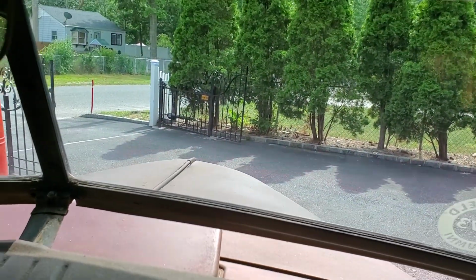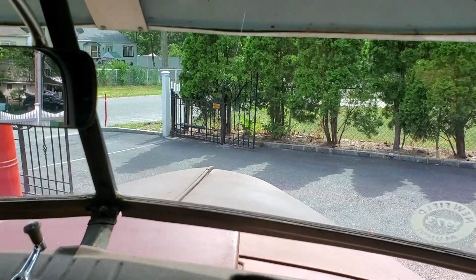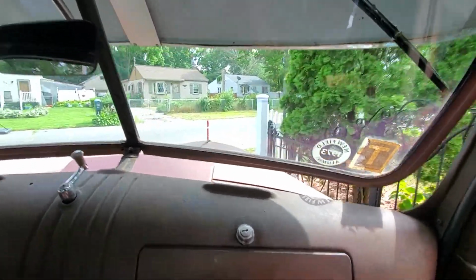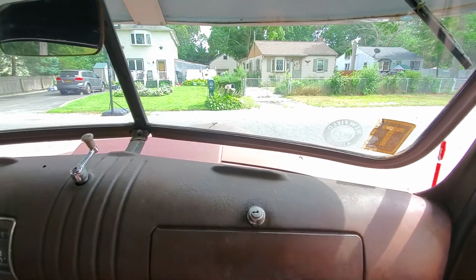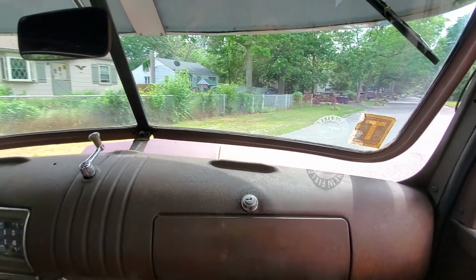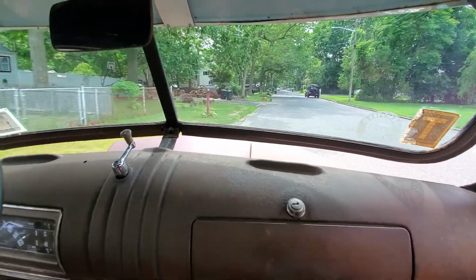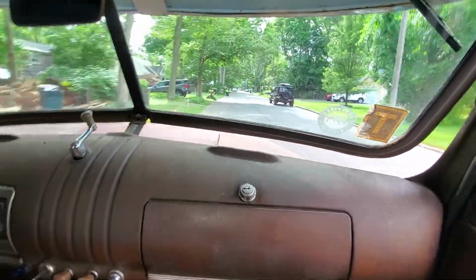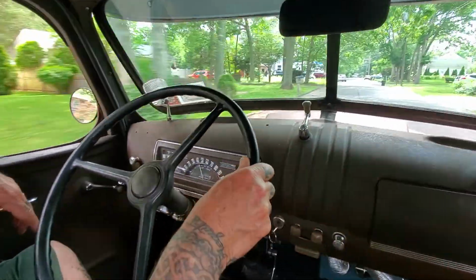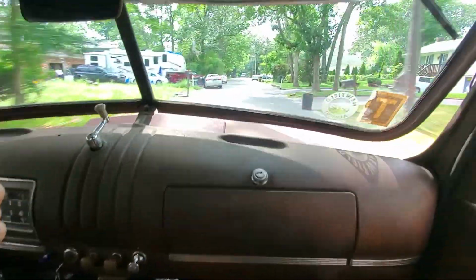Lovely straight 6. I can just run them all day long. Can't kill them. Good torque, too. What'd she cruise at comfortably on the highway? Oh, I've had this up to 80, but I think 65 and 70 is fine. You know, they're little trucks. Man, she runs nice, huh?